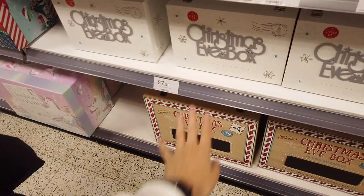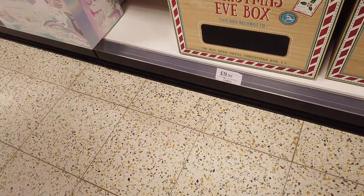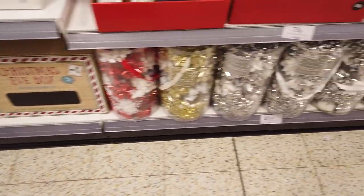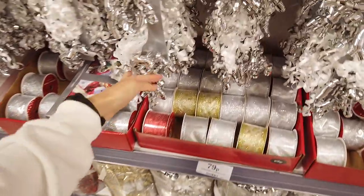Christmas Eve boxes, this is new in for this year. It even lights up for $7.99. And then at the bottom, you can write your name with chalk. Some more bows, 50 pieces for $6.99. And ribbons. Curly bows in different colours, 59p.